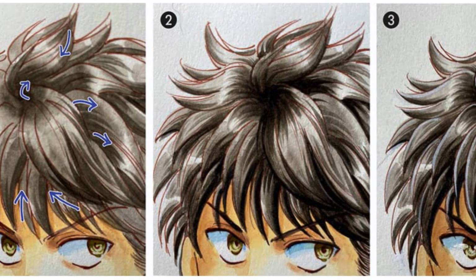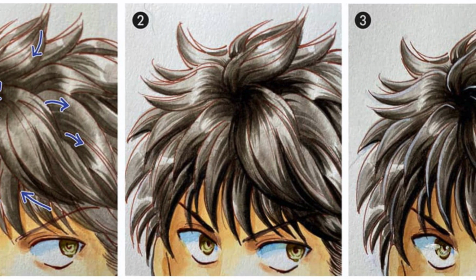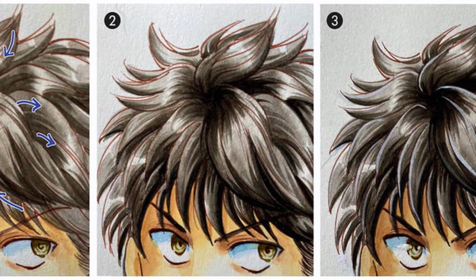Make weaker parts of the outlines clear with the darker brown such as face lines, eyes, or eyebrows. Substitute the dark brown for sepia or dark gray if you want.